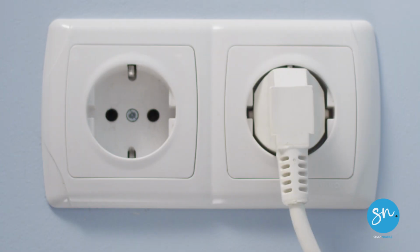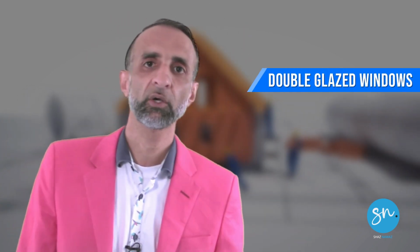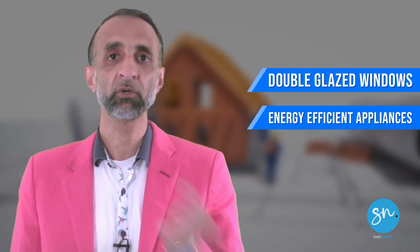Efficiency and eco-consciousness are in demand and mandated by the government for rentals. However, enhancing energy efficiency through insulation, double glazed windows, energy efficient appliances isn't just being responsible, because you can do more. It adds value and can add anywhere from £5,000 to £8,000 to the value of your property, and it helps you stay compliant with regulations, and it helps you to move towards a greener future, and it makes your property more marketable and appealing.